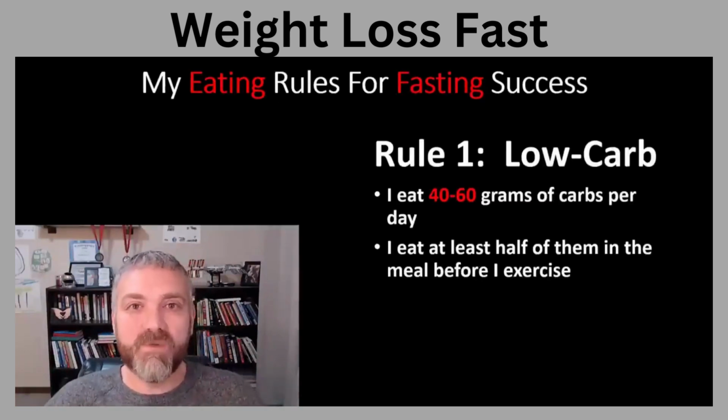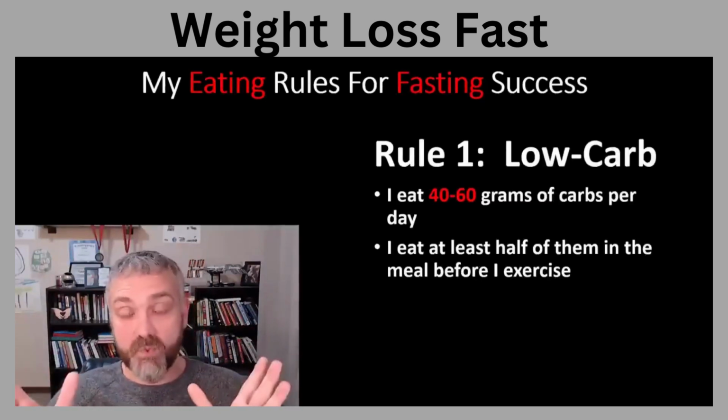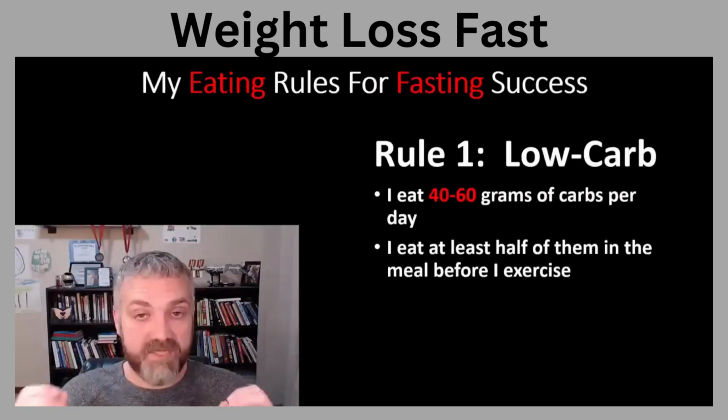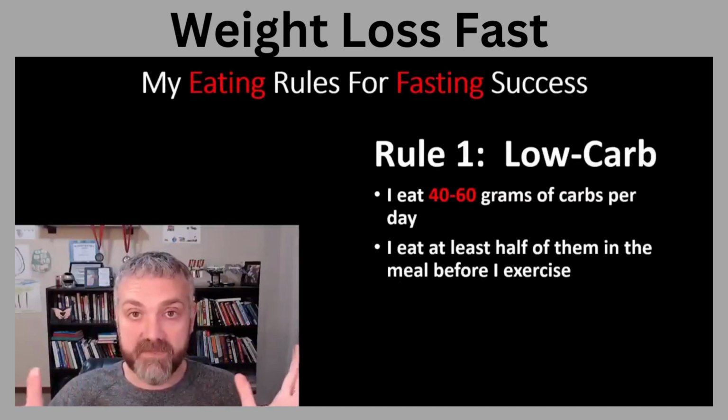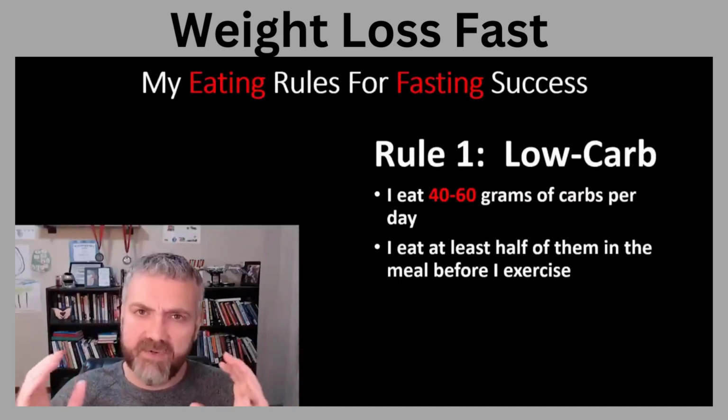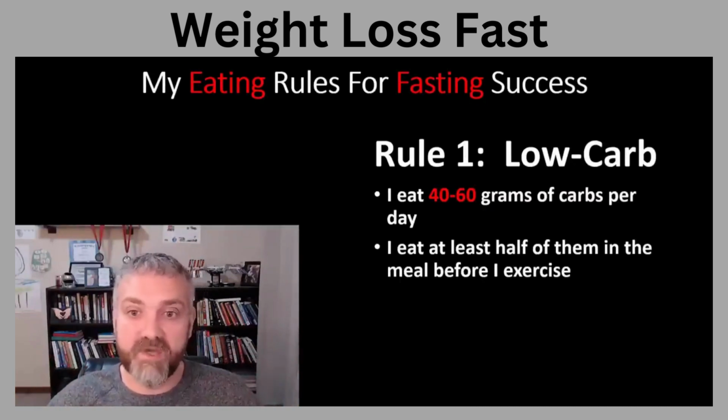All right, so what are my eating rules? And you do not have to follow this first rule, but I'll explain why it's important to me. You do not have to be low carb. I think low carb pairs really well with fasting, and for the reasons I'll give you in a second. But you don't have to follow this rule, but the other 2 rules I think are really important.